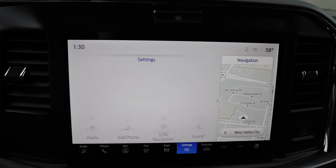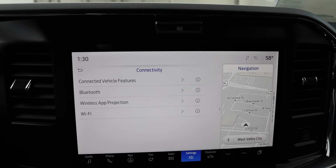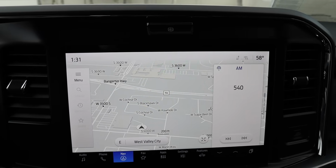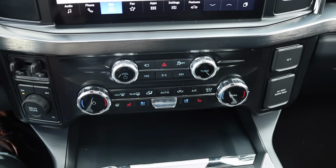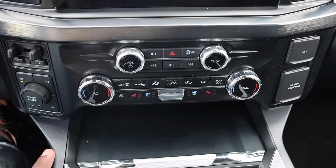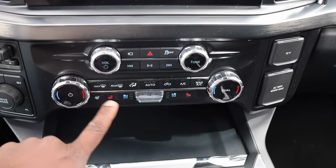If you go over to settings, you can add your phones, adjust the sound. You have your connectivity for Wi-Fi. You do full screen navigation like this. Down below you have dual climate control, heated and ventilated seats, heated steering wheel. Was there a heated steering wheel last year? This is new, I think. That's pretty cool. I don't think you could get a heated steering wheel last year. I'll have to look back through my videos, but I think that was not available.